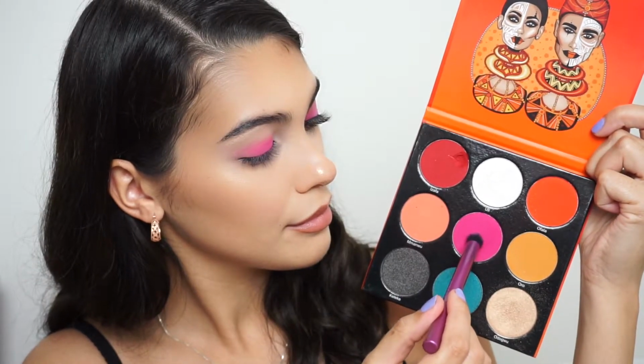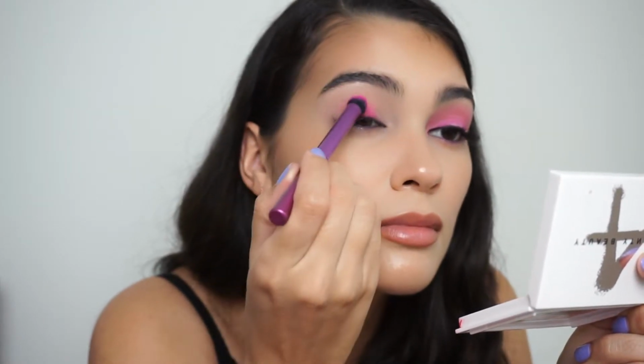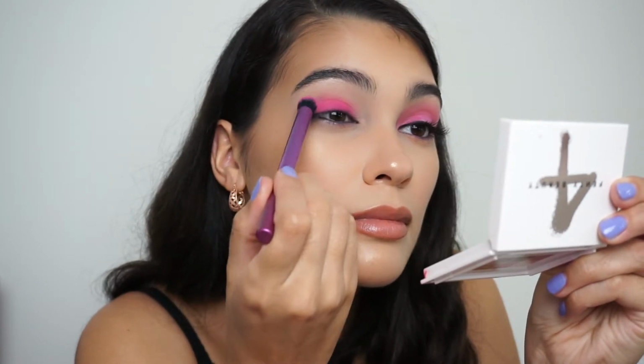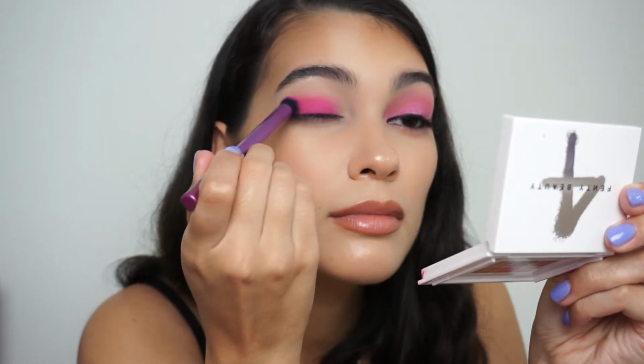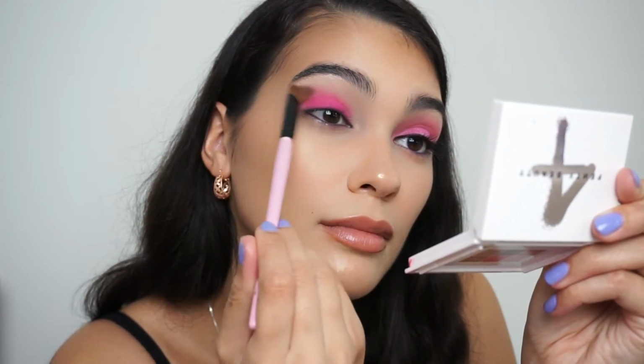Taking this bright pink shade called Eerie G, I'm taking a Real Techniques dense brush and I'm gonna take a lot of the product and pack it on my lid. This look is super simple. It just requires packing on this pink color, and then I'm gonna go ahead and take a fluffy brush and just buff out the edges so everything is not too harsh and it looks pretty seamless.